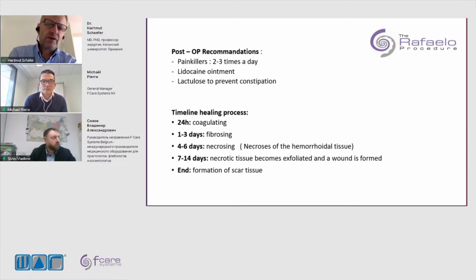Some points about the timeline of the healing process. What we saw is that after 1 day, the coagulating process is running, and after 1 to 3 days, the fibrosing of the operation field will start, and after 4 to 7 days, the wound will become necrotic, but it's protected by the mucosa, so don't worry about it. And from 7 to 40 days, necrotic tissue becomes exfoliated, and the wound is formed. And if you have a look at the hemorrhoids or the operation field after 4 weeks, we can find a formation of scar tissue.